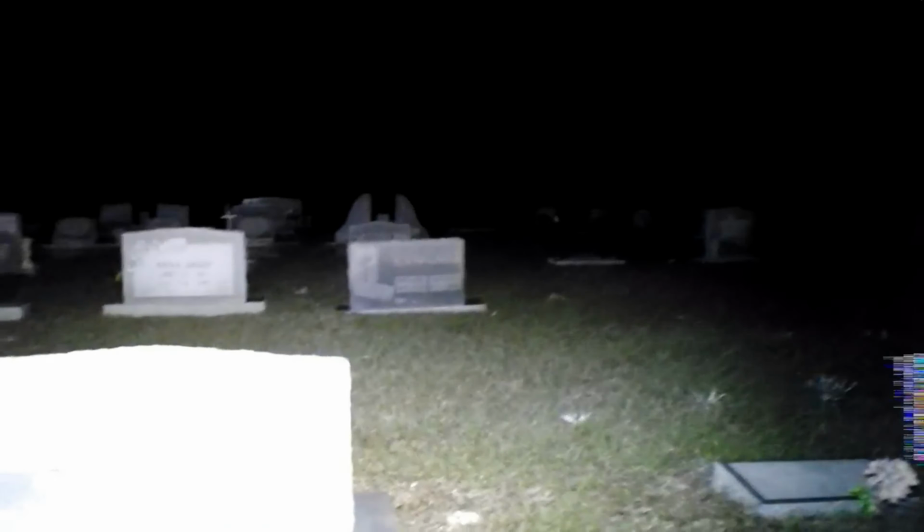What the fuck is that? We're hearing everything. Oh my God, what is that? What is what? I don't know, right back there. I can't see. I can't see either. It looks like a dark shadow. I can't see because your headlight's blinding me. Sorry, my headlight's blinding. I want to be able to see.